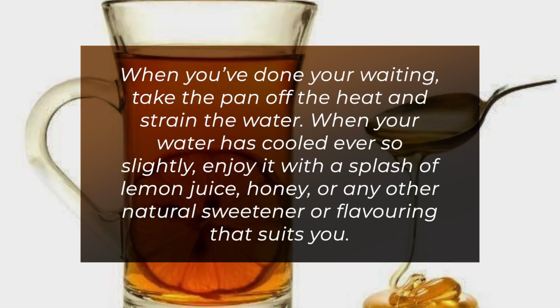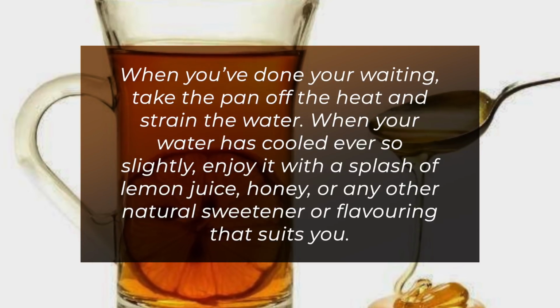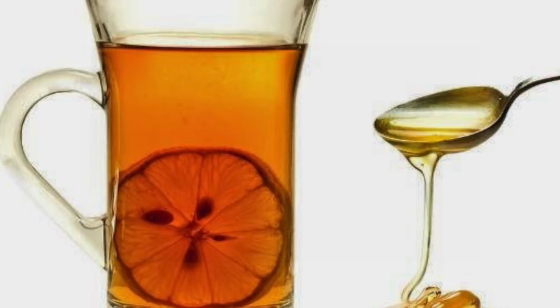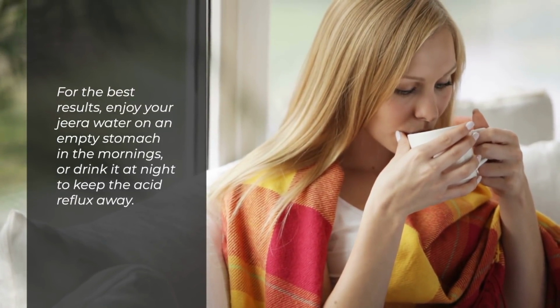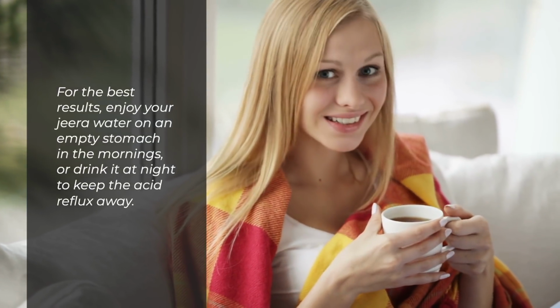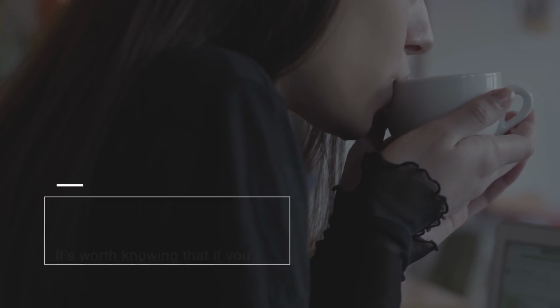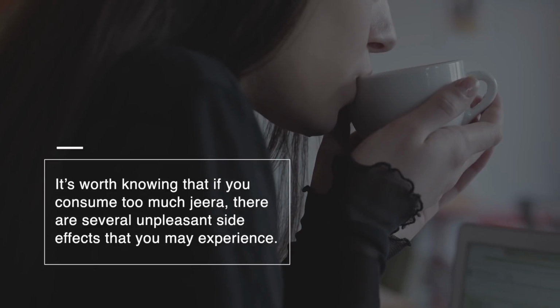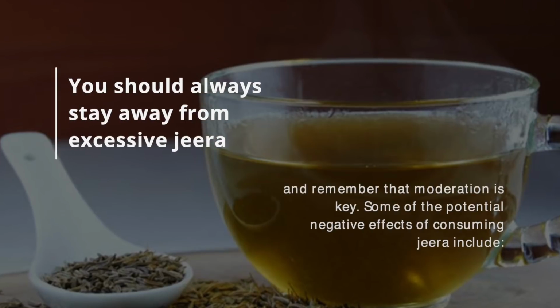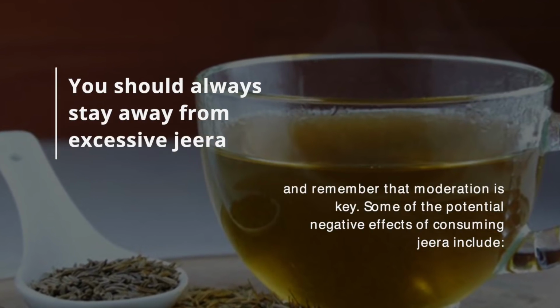When your water has cooled ever so slightly, enjoy it with a splash of lemon juice, honey, or any other natural sweetener or flavoring that suits you. For the best results, enjoy your JEERA water on an empty stomach in the mornings or drink it at night to keep the acid reflux away. It's worth knowing that if you consume too much JEERA, there are several unpleasant side effects that you may experience. You should always stay away from excessive JEERA and remember that moderation is key.